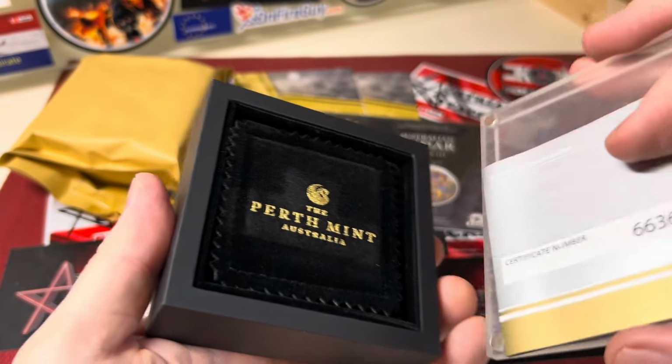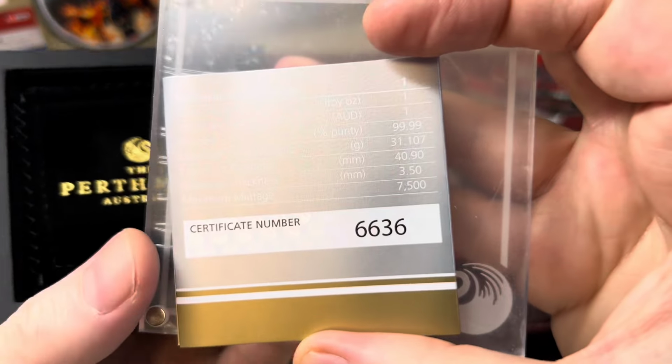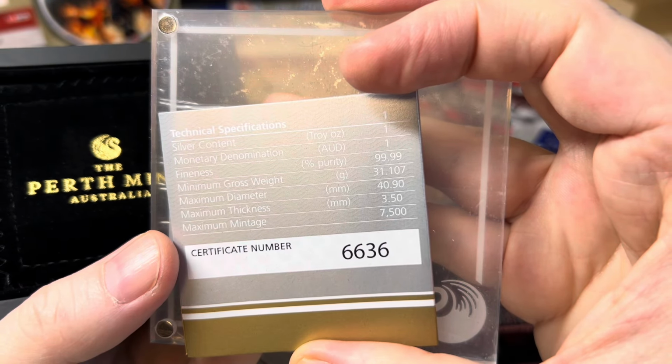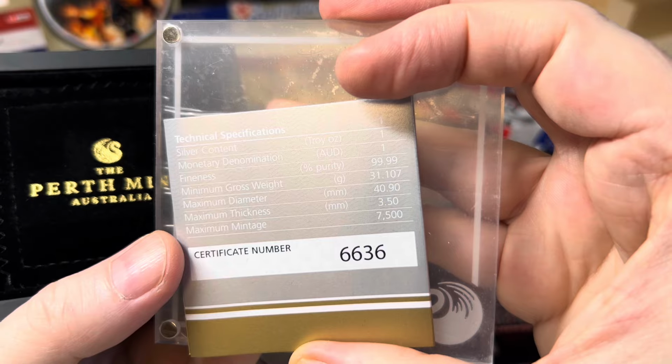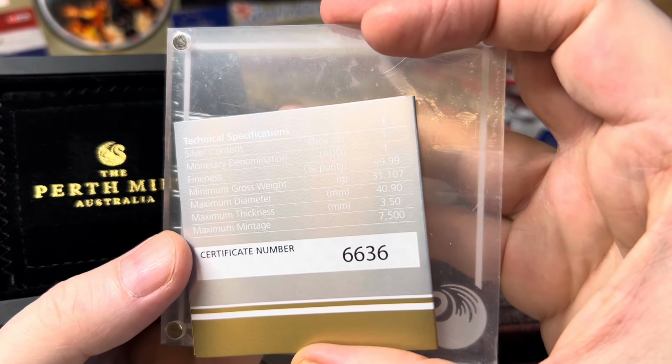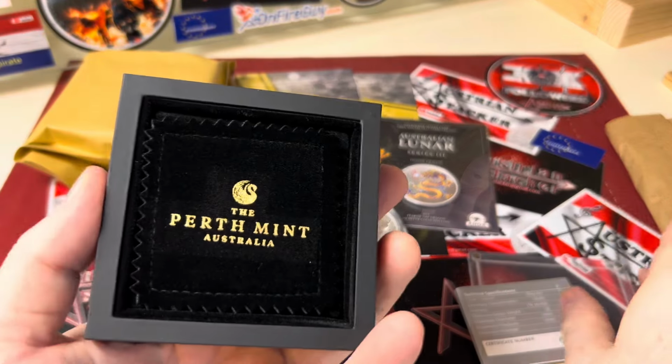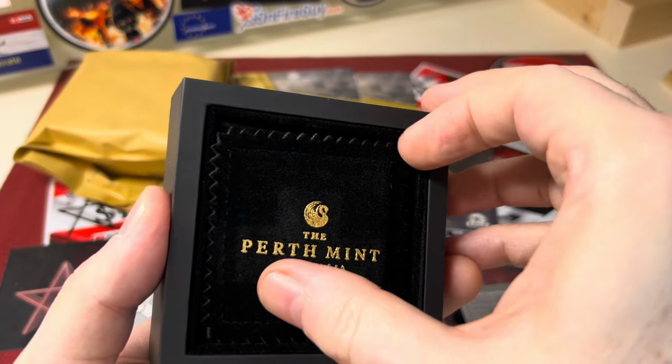Silverproof coin. Wow, look at this packaging. The mintage is limited to 7,500 pieces, and I have number 6,636. I need to check the number of the second coin then. Have a look at this beautiful packaging.